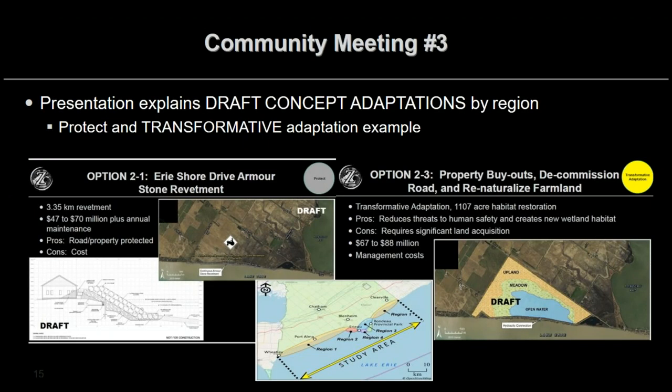Just wanted to quickly show that in the presentation, the draft concept adaptations were presented, and here's two different takes on what can be done. As Pete showed, there's the protect, and then there's the transformative. But we also really wanted to communicate to the community the cost of the adaptation and the pros and cons of actual implementation of this draft concept. I think it's really important that the community appreciate cost and what the benefits of doing something, but also the consequences of doing something to help them understand why things might not be as beneficial, for example.